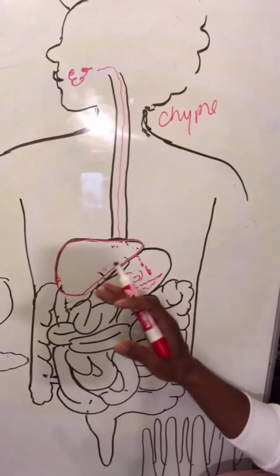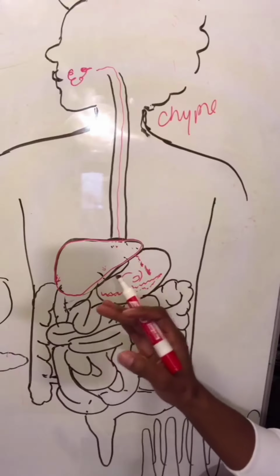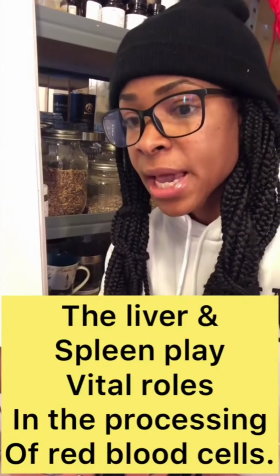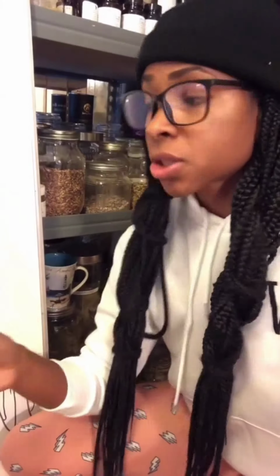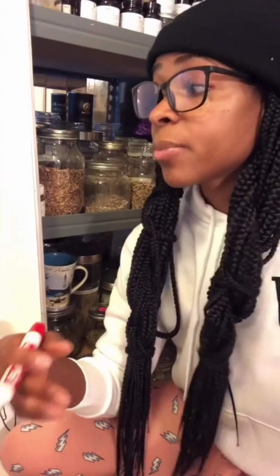This is the area where red blood cells are getting prepped and ready to become anything that you want them to become. And one thing we have to understand is that our mental is connected to our physical. Red blood cells are the only cells in our body that do not have a nucleus. What that means is they can become anything that your mind wants them to become. They can become anything that your body needs them to become.